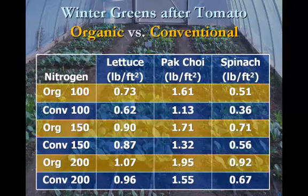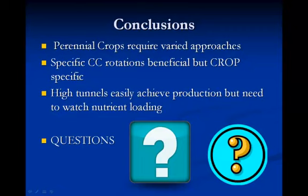Note how well our organic treatments did after that. There's plenty of nutrients left in there. You don't need to be applying more fertilizer if you've been applying compost, and you can use those resources to try and mine it out. Take the advantage of that winter production when there's a demand for some of these winter greens, and still get really, really high levels of productivity out of them. I mean, the organic ones were well above the conventional ones, and so it reinforces to you guys to be thinking about what we need to be doing.